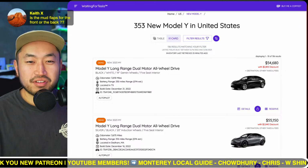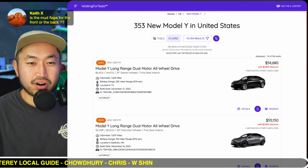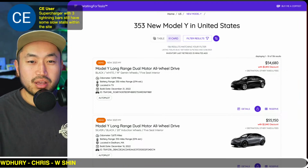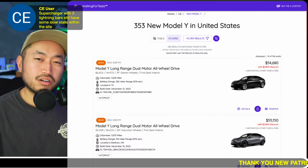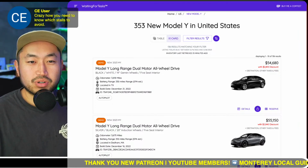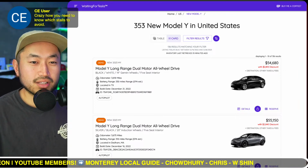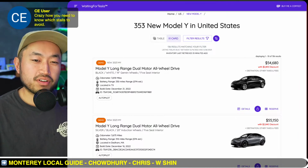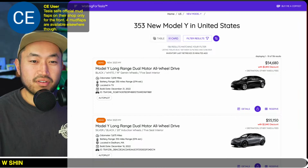Is the mud flap for the front or the back? It's actually for all four, but I would recommend installing at least the front ones if you don't like the look. Superchargers with 3 lightning bars still have slow stalls within the site. Oh, I didn't know that. I thought they were all just 150 or 250 kilowatts at the end of the day. Crazy, you need to know which stalls to avoid. Oh yeah, I really didn't know that. I thought they were all standardized once you got to a 250 or a 150 kilowatt location. Tesla sells official mud flaps in the shop only for the front. Four mud flaps are available elsewhere though.